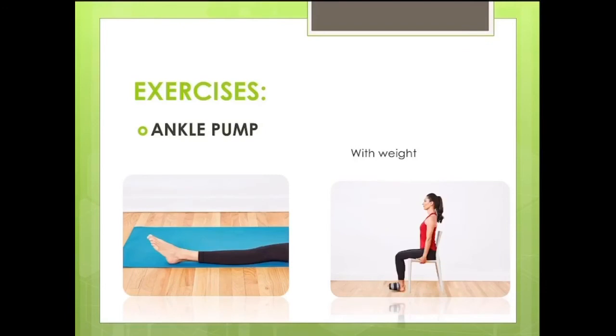First, we will do the ankle pump movement. Sit or lie down on your back and pull your toes up toward your head. Then point your toes in the downward direction. This exercise will help to improve blood circulation and reduce swelling. Do this exercise with both ankles at the same time and repeat it 10 to 15 times, hourly. But do not hold your breath.